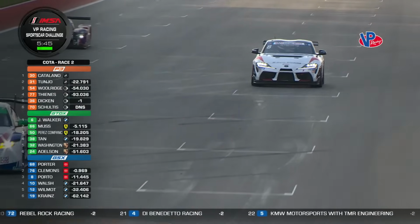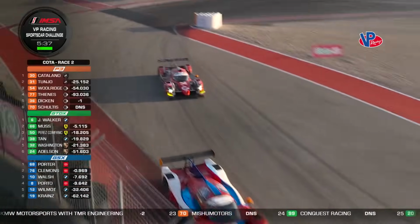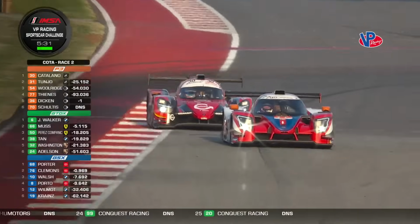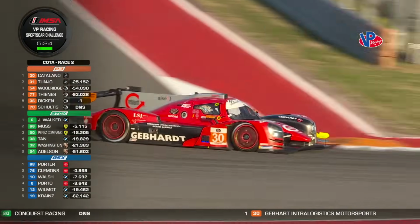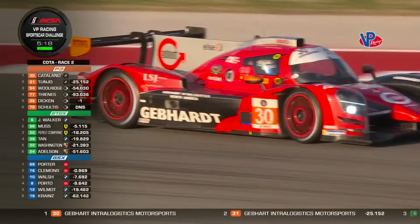Still, from time to time, is that him wiggling the car, or is there something with the suspension that is making it unstable in a straight line? That's a good question. But whatever the case, it's cost him the lead. Ian Porter now finds himself at the front of the GSX class. Clemens is 2nd, but has a penalty coming his way. So that would then promote Chris Walsh up to 2nd. Clemens would still be on the podium as they run.